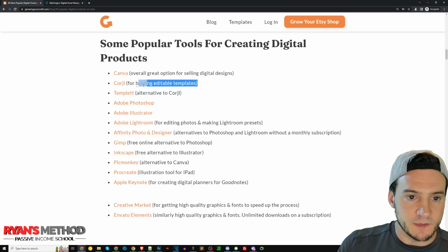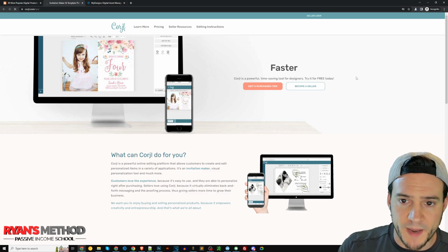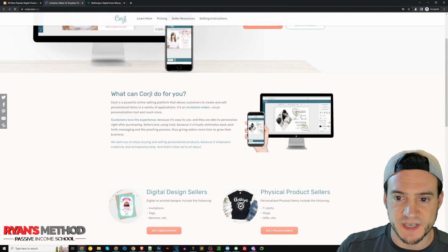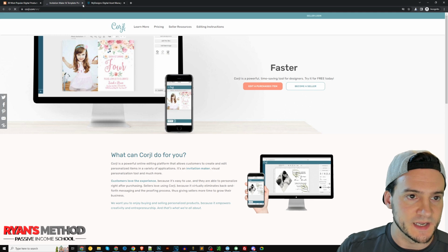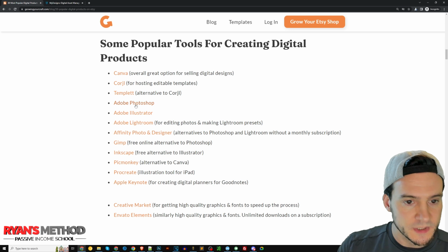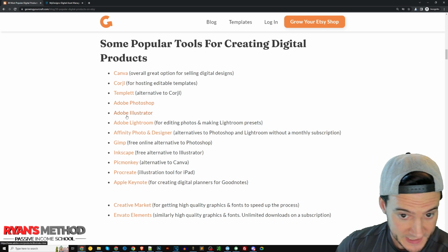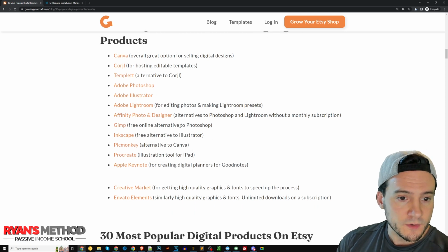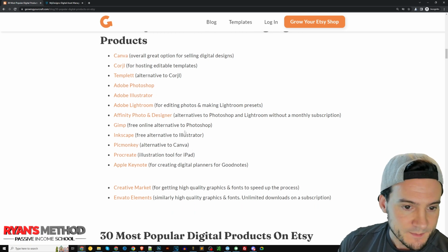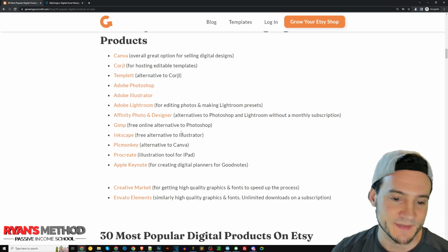Cordial for hosting editable templates. I don't even know what that is. Let's check it out. Cordial is a powerful time-saving tool for designers. So it looks kind of similar to Canva in that sense, making it easy to create designs from templates. Then Adobe Photoshop and Illustrator. I've been using those both a lot. Adobe Lightroom, Affinity Photo, Designer, GIMP, Inkscape, PicMonkey, Procreate, Apple Keynote. So a lot of design apps there.